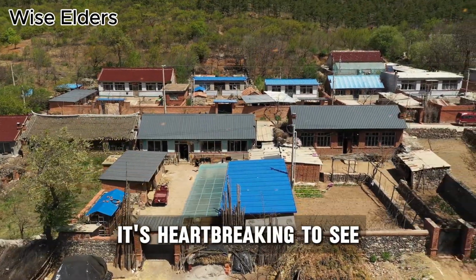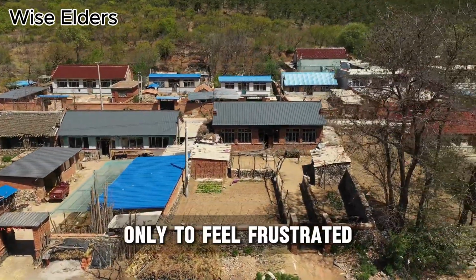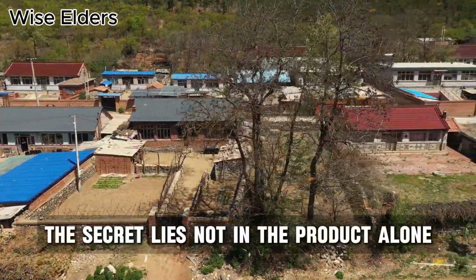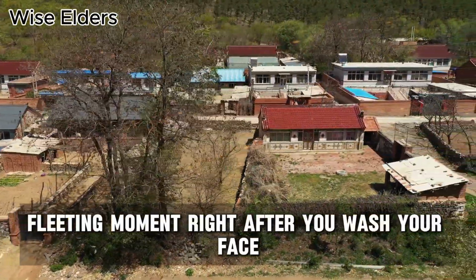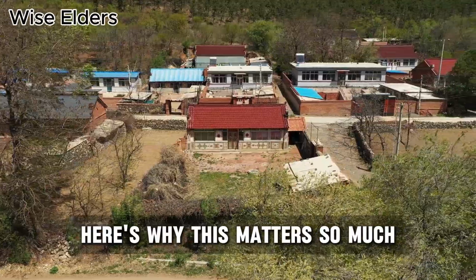It's heartbreaking to see so many people invest in great creams and serums, only to feel frustrated because their skin doesn't respond as expected. The secret lies not in the product alone, but in the precious, fleeting moment right after you wash your face, what I like to call the golden minute. Here's why this matters so much.